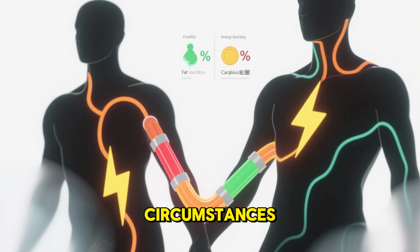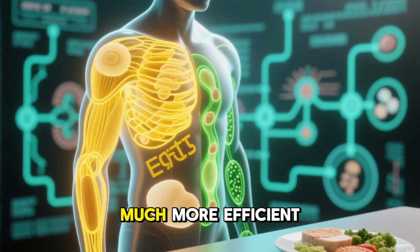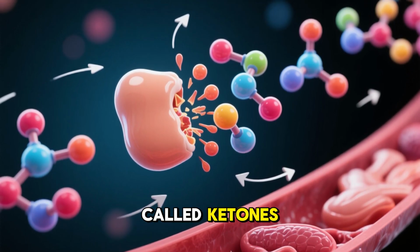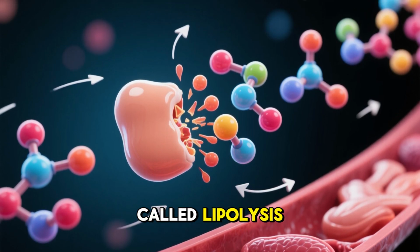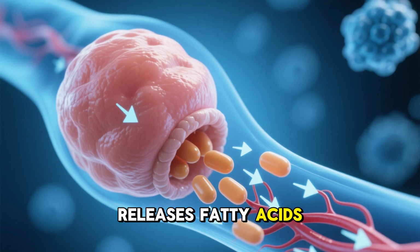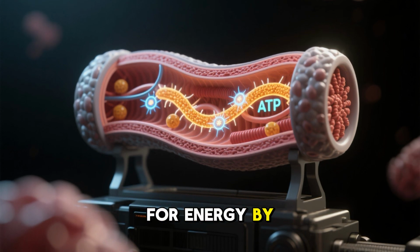Now, under normal circumstances, the body will use a combination of fat and carbs for energy. However, when you switch over to a ketogenic diet, the body becomes much more efficient at burning fat because it's no longer relying on carbs for fuel. Instead, the body breaks down the fat into molecules called ketones, which are used by the body for energy. This process is called lipolysis. Now, lipolysis occurs in two steps. The first step is mobilization, where the body releases fatty acids from the fat cells into the bloodstream. The second step is oxidation, where the fatty acids are broken down and used for energy by the cells.